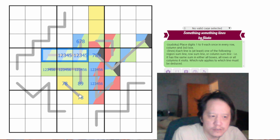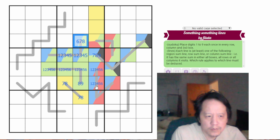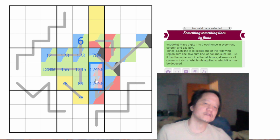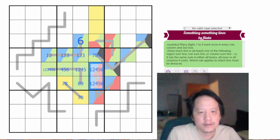Can it be 6 with this being 1, 2, 3? Interesting. Okay, so let's try that. Say this was 6 and we had 1, 2, 3 here. It would obviously have to be one of the 1, 2s here. So this would be 6. It cannot be 1 or 2. There's no 3s involved. One is 6 and the other would be 4 and 5. So that's not possible, because a 4 and 5 would have to add up to 9, which doesn't work. So this cannot be 6 with 1, 2, 3.